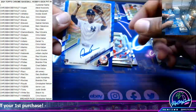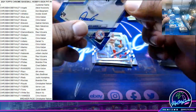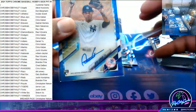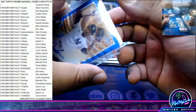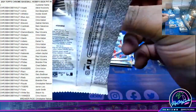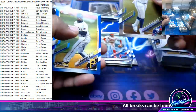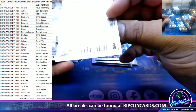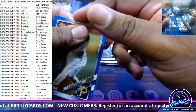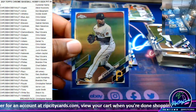Nice. A D.J. Garcia rookie blue Yankees autograph to 150. Very nice. Got a Hayes 150 right here for the Pirates. Very nice. Would have been nicer if it was autographed, but still pretty nice.